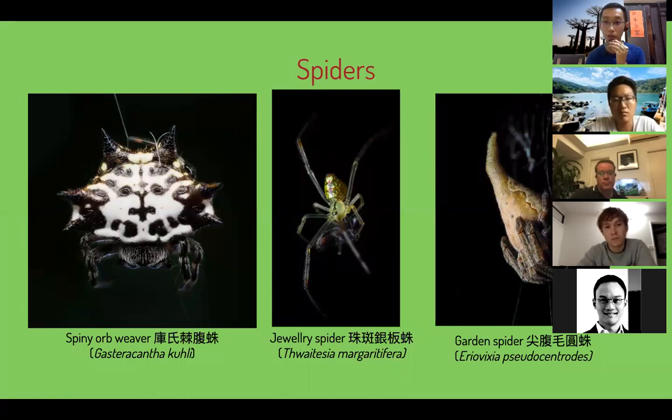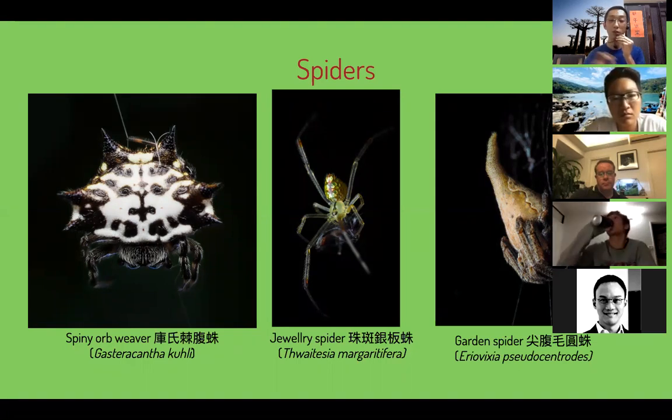And Samuel in the chat typed Nephila. So for those who don't know what Nephila is, Hong Kong has a very, very common large spider. If you go around the country parks, you'll probably see one of these spiders. They're called the golden orb weavers. Scientific name is Nephila pilipes.